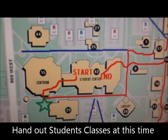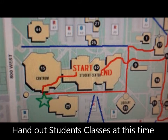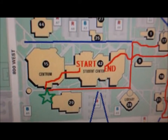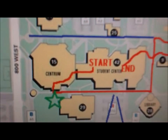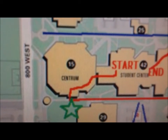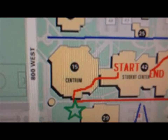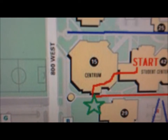Don't forget to talk about the tutoring center, the mentoring center, the cashier's office, the academic advising, all of the above. Just make sure you point that out. I would walk down, show them the bookstore, make sure you talk about getting your textbooks there and not online. You need to be an advocate for the bookstore because you do represent this university. Then I would head to the Centrum.